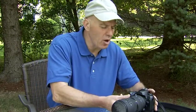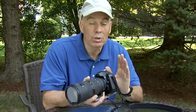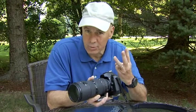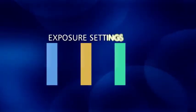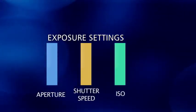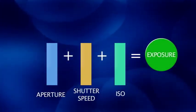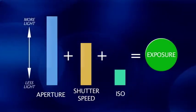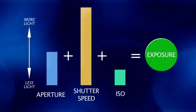Your digital SLR has literally dozens of buttons, switches, and menu settings, but don't let that confuse you, because when you boil it all down, there are basically only 3 settings on your camera that control exposure. They are the aperture of the lens, the shutter speed, and ISO. Exposure is simply the product of an equation made up of these 3 settings. And if one of them is changed, then there has to be an opposite change to at least one of the other settings to keep the exposure in balance.